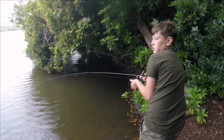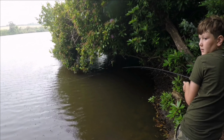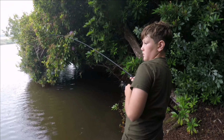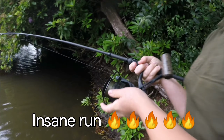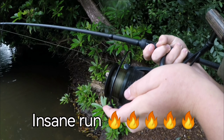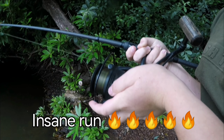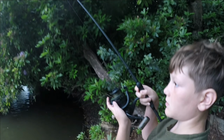Oh, he's going towards that bush, Dad. Yeah, he's trying to get in the snags. Can you spook him away from there? No, don't worry, I just don't want to spook him. Just let him do what he wants to do. Just keep the pressure on him. That's it, just keep the pressure on him. Ah, it's burning! Oh my god! I think he's going all the way back out to the middle again. Oh my word, it's caught on the tree for good. Oh no.